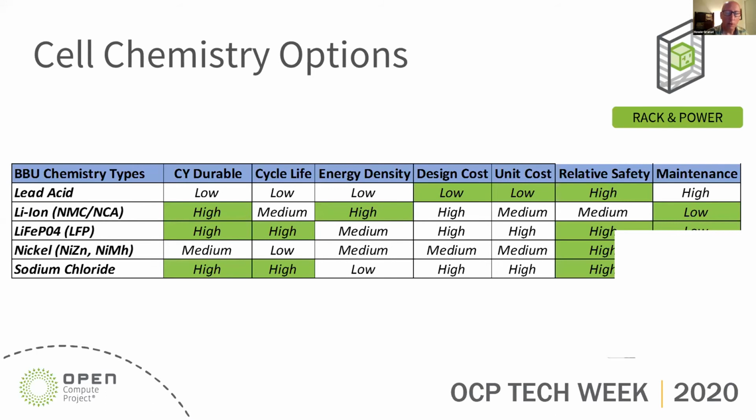So again, cell chemistry options, you all can read through it. Obviously, we do a lot of lithium ion, but in this type of space, lithium iron phosphate is getting a lot more play these days, and then some of the newer nickel zinc are coming online as well.